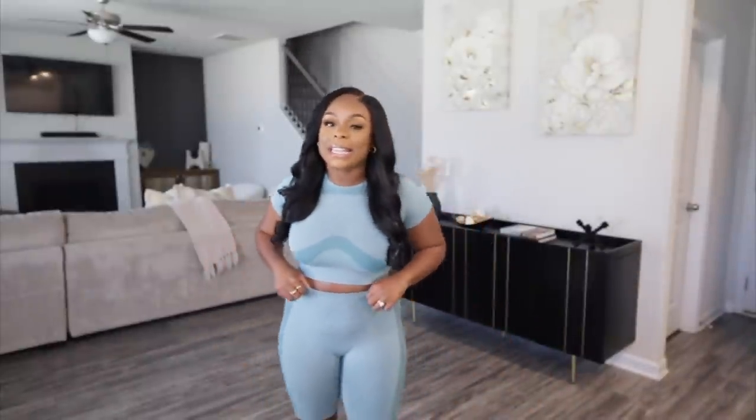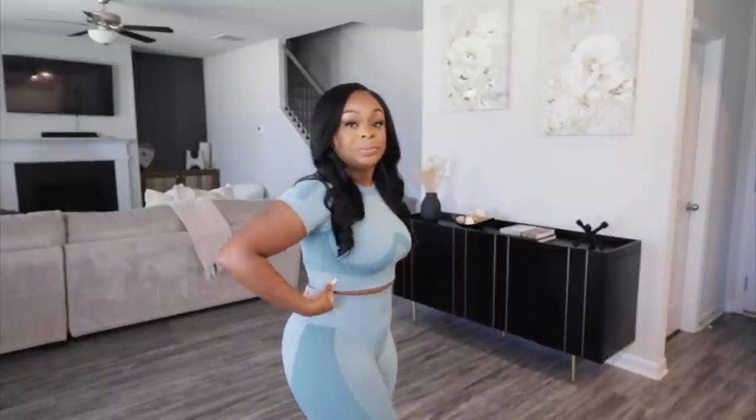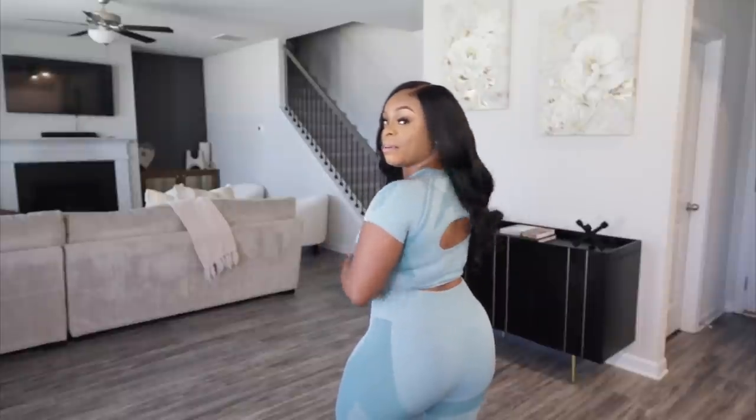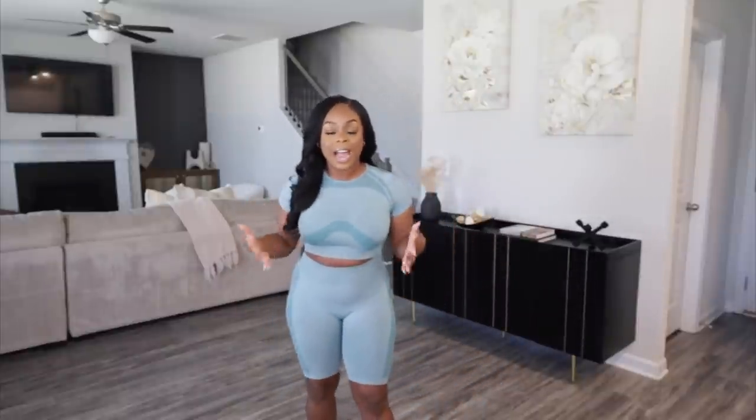We ain't working out, we're not working out, but we're gonna get back there. I can do a little bit of everything in them without them rolling over, rolling up, kind of looking worn, and the list goes on. So when I say that this is so cute, even when you're making runs to the grocery store, you can do it in style. It's very presentable, decent, so to speak.